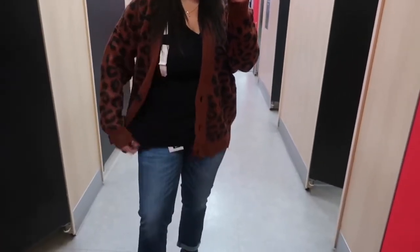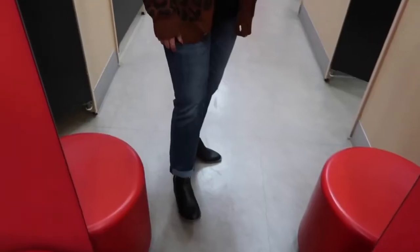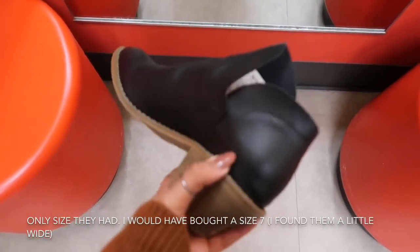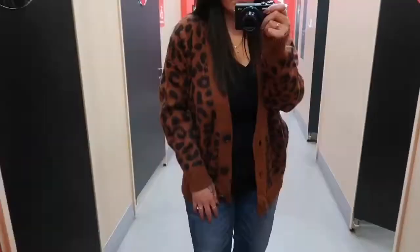The long sleeves go pretty long, but I do like this cardigan. It's kind of like varsity almost. It's not too long or anything. The boots, I didn't check to see how. I'm wearing a size 8 in the boots and they're $34.99. They are cute though. So yeah, this is the second outfit. I do love this cardigan though.